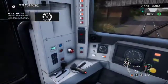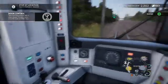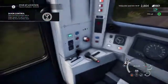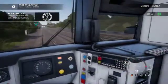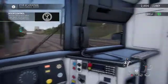Something about doors. Something about door control. Something. Sure. What that means necessarily. So yeah.